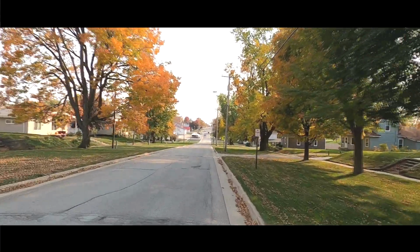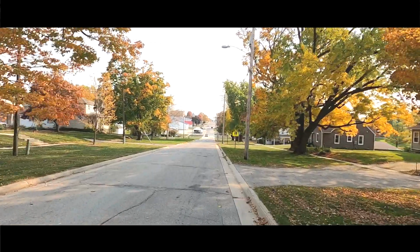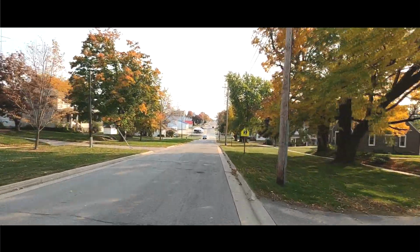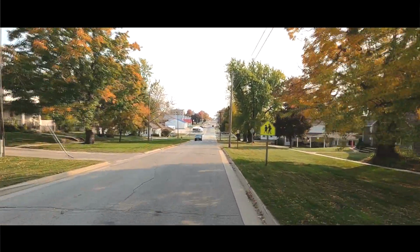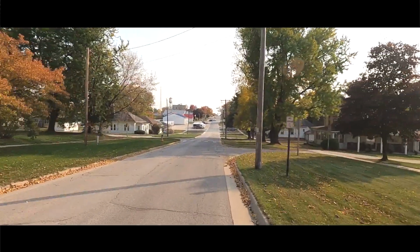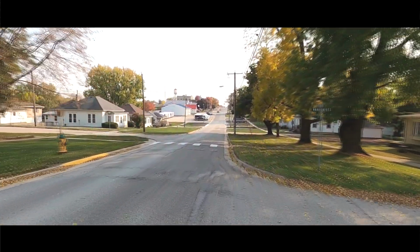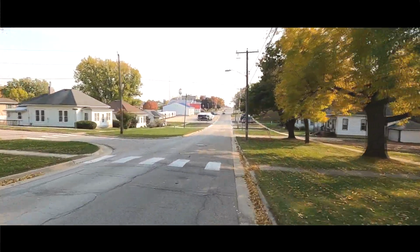Today I'm going to go downtown and just give kind of a quick look around for some of the classmates and people who have moved away from West Union, who have not been back in years. They might get a kick out of looking at the landscape here.